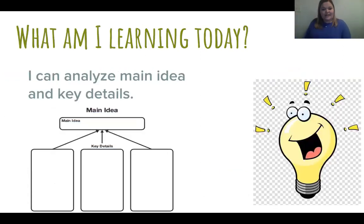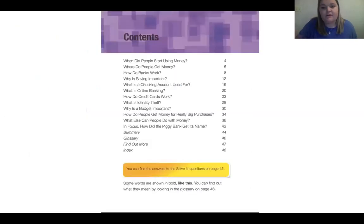What am I learning today? We're learning the same thing as we did in the video from yesterday. We are analyzing the main idea and key details. And I feel like you know what I'm going to say. Pause the video right now. Make your own organizer with your main idea and your 3 key details. Pause that screen if you need some more time. But we're going to keep on going, fourth graders, because you know the drill by now.